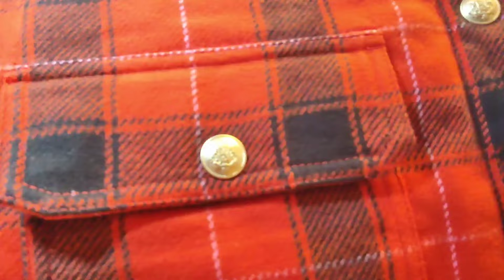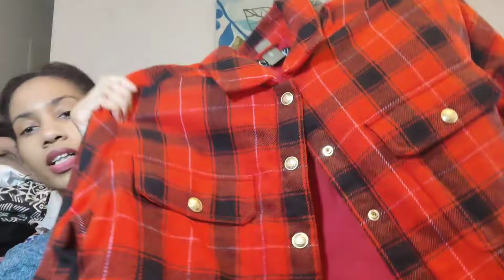And this is marked up to $7.99, which is fine. Let me see if it's got the original. There's no original price on this, but I see another one that's very similar that sold for, I think it was $75. So $7.99 for this, new with tags.